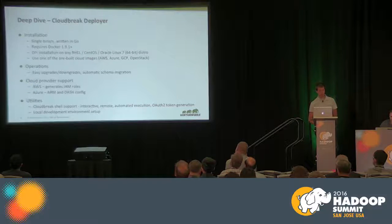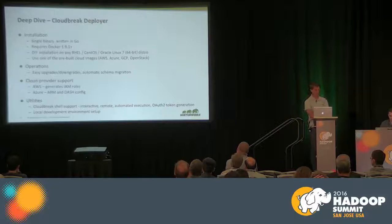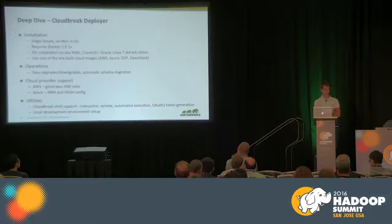There is lots of support for different cloud providers built in. The major ones: we use IAM roles on AWS, so we can generate roles. We have automated the whole role generation process, so you don't have to go to the AWS UI or shell and create those roles. And also, on Azure, we use Dash and WASB, and we automated the whole configuration through Cloudbreak deployer. So we are saving you like 50 clicks, for example, if you do this through the UI.